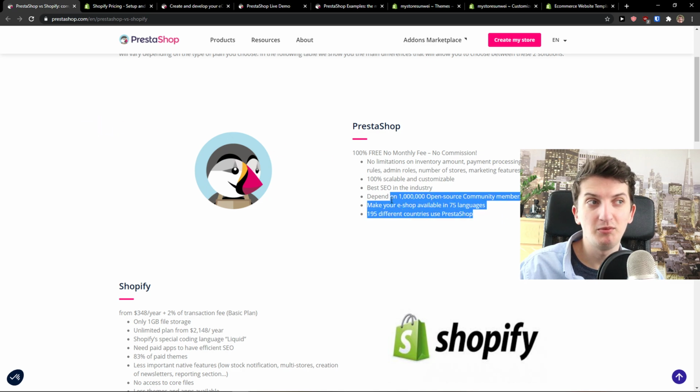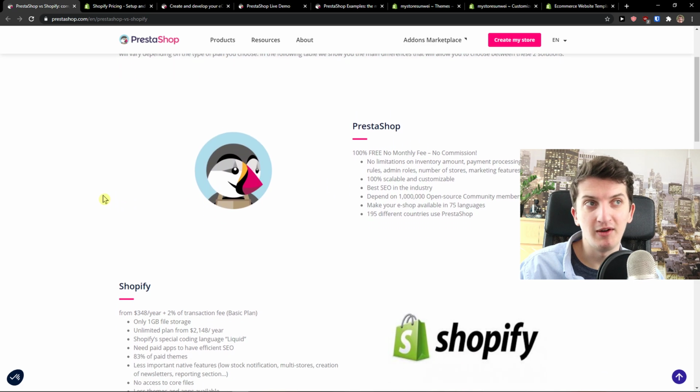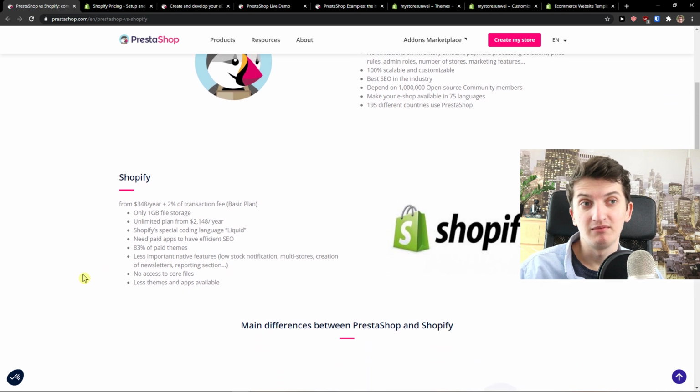Now in Prestashop, you can have it available in 75 languages, 195 different countries use Prestashop, and SEO is on the same level for both. I can't really say that Prestashop is better, but it's free, so it's open source, which means you can edit it as much as you want. But you always have to keep in mind that you have to pay for the domain, for the SSL and stuff like that. So that's where you're going to have to pay, and it's going to take you time to actually build the website, right?